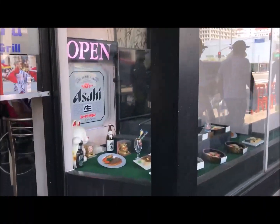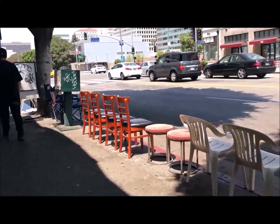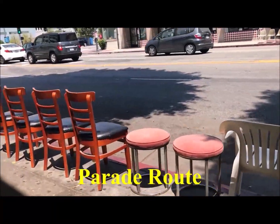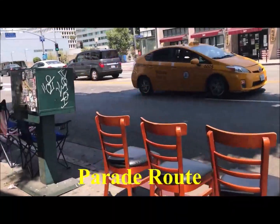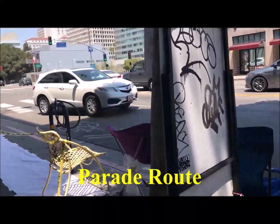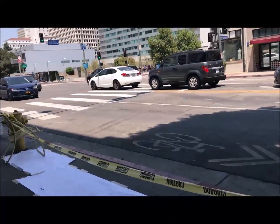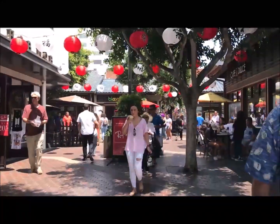Here's a sushi restaurant. I'm not into sushi, you guys. I'm more into tacos and chips and salsa. I wonder what all these chairs are for, Joey. Maybe we got some kind of parade going on here. Yeah, I saw some chairs back there that had chains on them. And so, oh, like this one right here. Oh, so you can't come through here. Look how pretty, you guys.